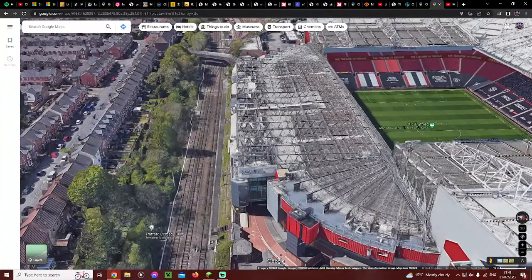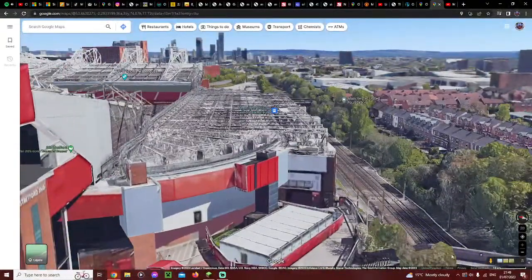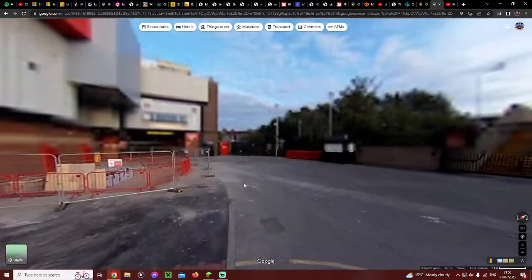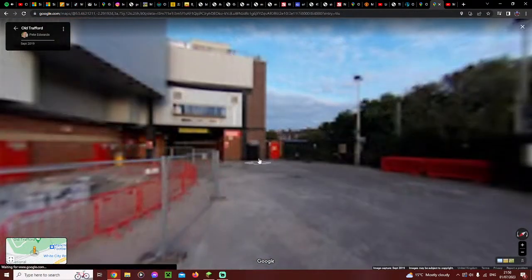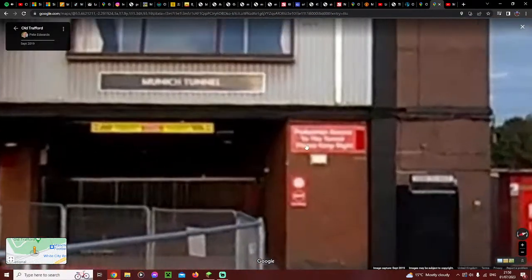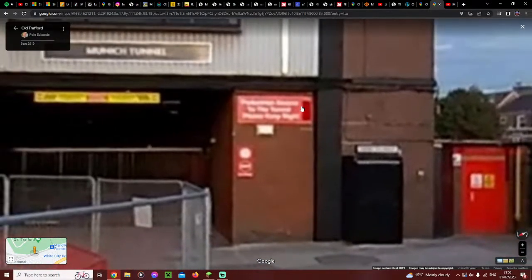Right, so roughly I need to try and work out how wide that is. Actually, might be better off doing it from this side. So that's, that might be a 5.